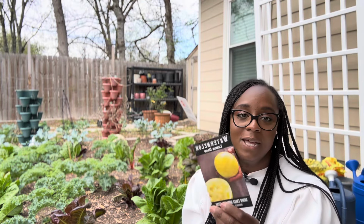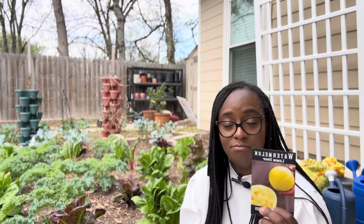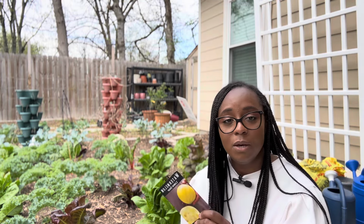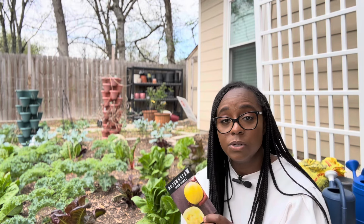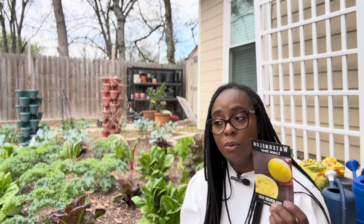This one right here, the Lemon Drop. Every year I have tried to grow the lemon drop and I have not been successful. I'm going to keep trying, okay, until I use this whole seed packet. If I don't eventually grow any, I'm not buying this again, okay? I've seen multiple videos where a lot of other gardeners and growers haven't been successful growing this lemon drop. So I'm not going to give up. I'm going to try again because I'm excited. I want to try that there.